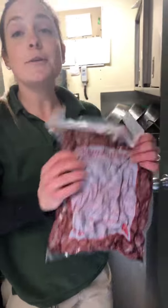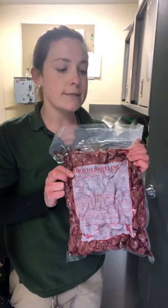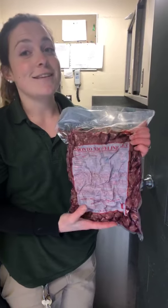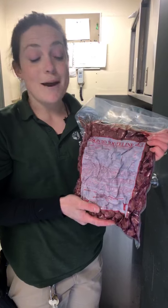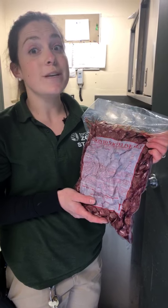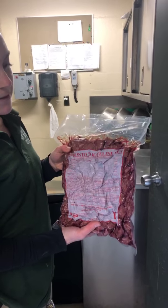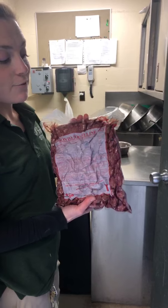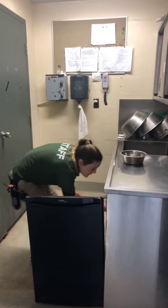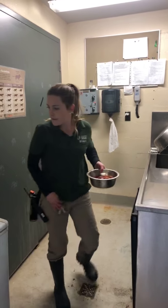So the Toronto Zoo actually formulates our own meat diet, which is really, really cool for our carnivores. So this is the feline variety, and we actually sell this stuff to other zoos all over North America, and all the proceeds come back to the Toronto Zoo for nutritional research, which is also very, very cool. It's formulated, has extra vitamins and minerals in there to make sure these guys have a really good, well-balanced diet. Okay, so I've got some more snacks here.